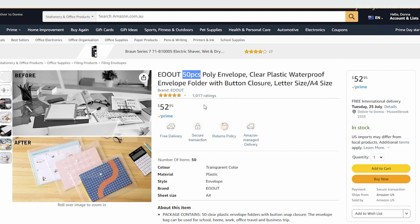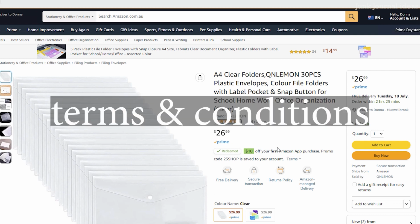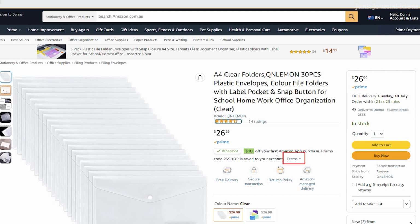Coming back to the seller that's selling the packs of 30. Now this part is where I'm going to show you how you can get them for 73 cents each. If you notice here, if you buy off them, they'll give you $10 credit. But what you've got to do when you see things like this, it doesn't matter where you're shopping, you've got to look at the conditions.